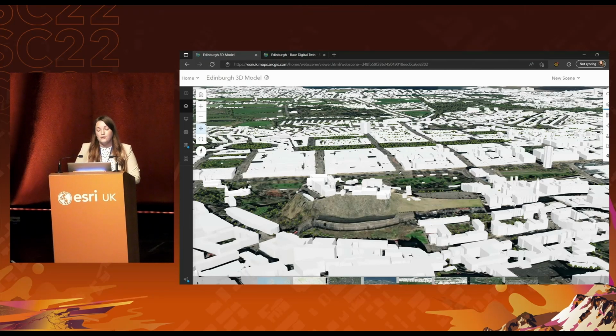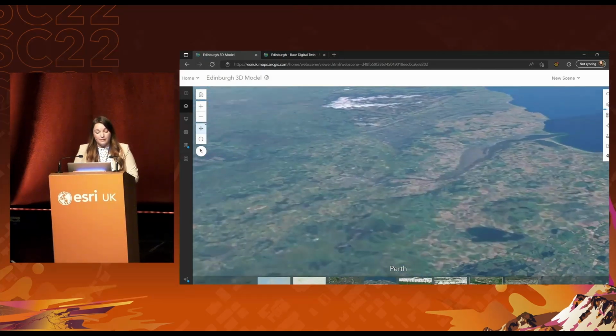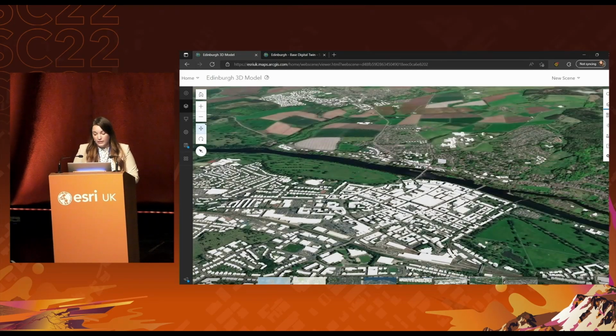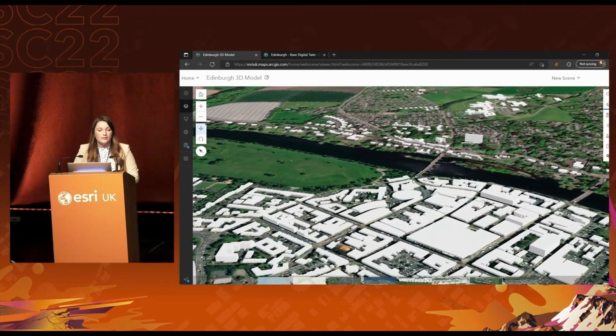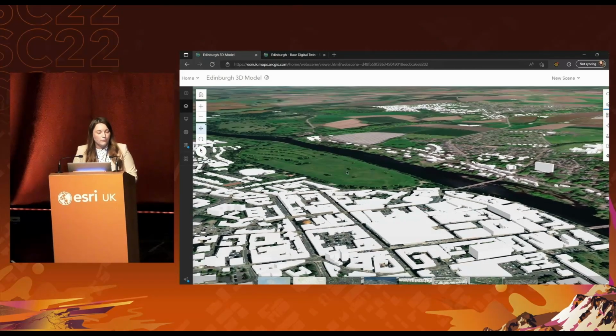So it's worth mentioning that these are national data sets, so not just covering Edinburgh. We can take a quick trip to Perth and take a look at the area around this hall. And what we'll find is that our 3D buildings and trees dataset is all there, giving us this instant 3D model wherever we go.